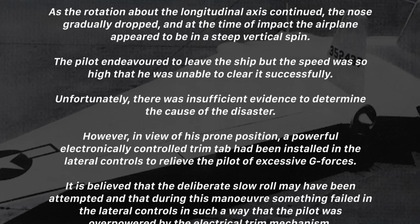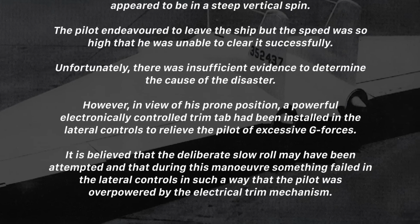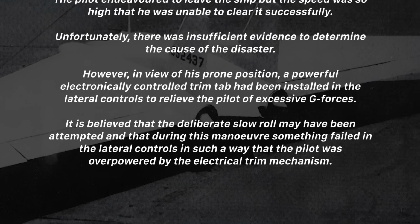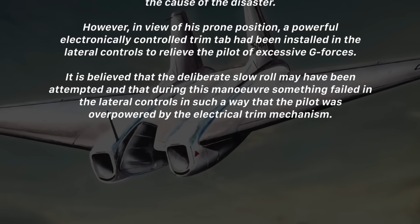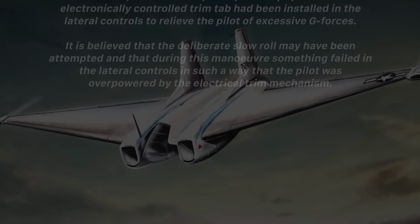However, in view of his prone position, a powerful electronically controlled trim tab had been installed in the lateral controls to relieve the pilot of excessive Gs. It is believed that the deliberate slow roll may have been attempted, and that during this maneuver something failed in the lateral controls in such a way that the pilot was overpowered by the electrical trim mechanism.